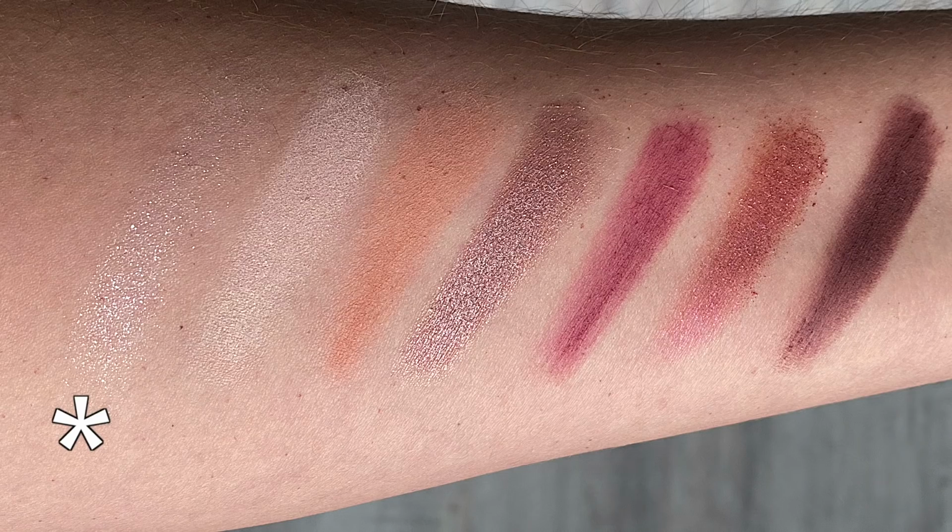So here are the swatches in the sunlight, and you can see from left to right we have Decadent, which is that icy white lame shade that works beautifully. Juicy is the light peach shimmering satin. Delicious is the terracotta matte velvet. Ask For is that taupe purpley sparkly silk. Extra is the burgundy matte velvet. Cherries is the black cherry lame, which is that little more of a difficult shade. And on top is the cocoa matte velvet.